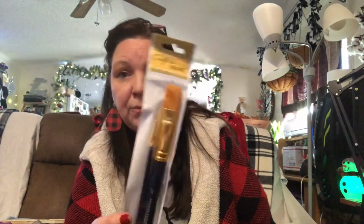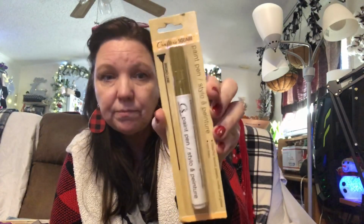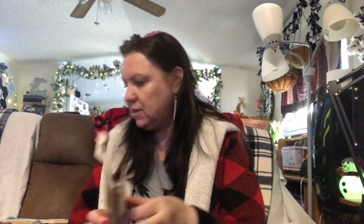And at the craft spot, they had a ton of craft stuff. I haven't been to Lewiston, so I don't know. So I picked up some more paintbrushes. You can't go wrong with their paintbrushes. And I got the gold, this is Crafter Square, and it's the gold paintbrush or paint marker. I got that because I'm doing a project with that also.